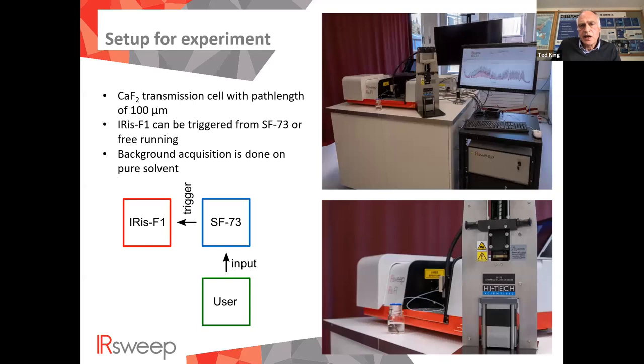And this is in the lab at IR Sweep. So this is the system that Raphael's been using. So we've got a transmission cell in the bottom right photograph. You can see the umbilical just extending into the cell compartment. There's a transmission cell with calcium fluoride windows. It has a 100 micron path length. And in front of you, you see the motor drive system, which is used to displace the drive syringes.